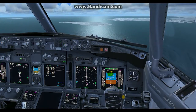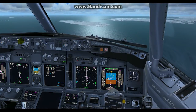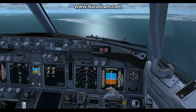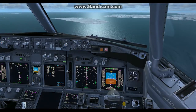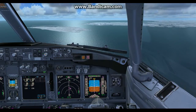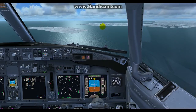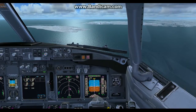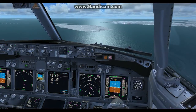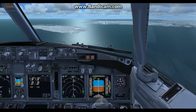Now you can see that we are on the ILS. It will check descent. Now I can control the speed. Flaps 2. You can see that we don't need the decision height today because I can already see the runway. Flaps 5. 2,500.